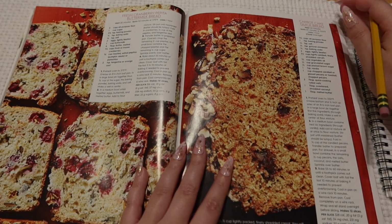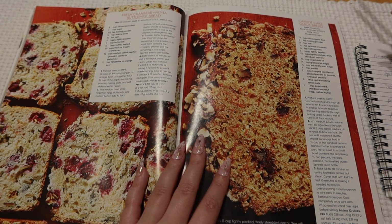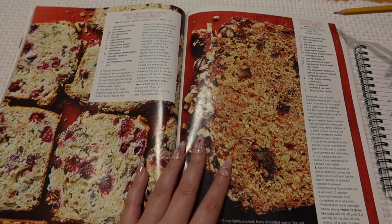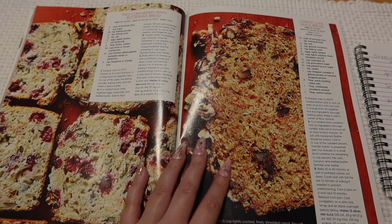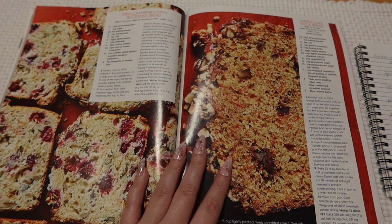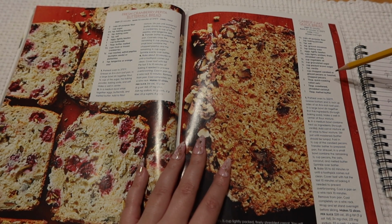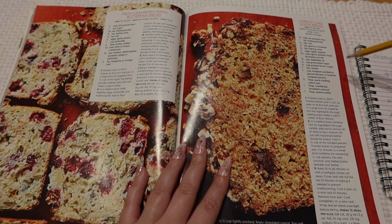Interesting. Apparently pepita pumpkin seeds. I didn't know that. Carrot cake quick bread. Also sold. I will totally write that down. Carrot cake sounds amazing. And these are quick, apparently. I mean, this still takes 55 minutes to bake, but that's not unlike other, you know, like a banana bread would take the same amount of time. Ooh, this looks great. Oh, I'm gonna have to try and make this.